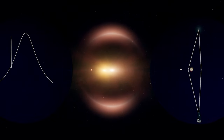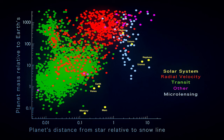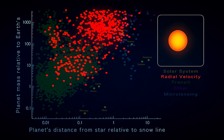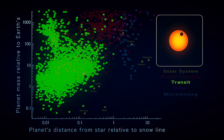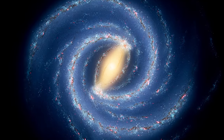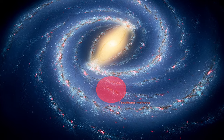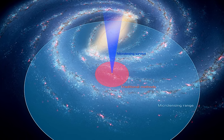If the lensing star hosts a planet, the planet's gravity can produce a noticeable change in brightness over hours or days. This spike signals not only the planet's presence, but tells us its mass and distance from the star. Each method of finding exoplanets has different strengths. Radial velocity measurements reveal planets by detecting how they cause the star to move. Transit measurements reveal dips in starlight caused by planets passing in front of their stars. Both work best for massive planets in close orbits and for stars up to hundreds of light years away.